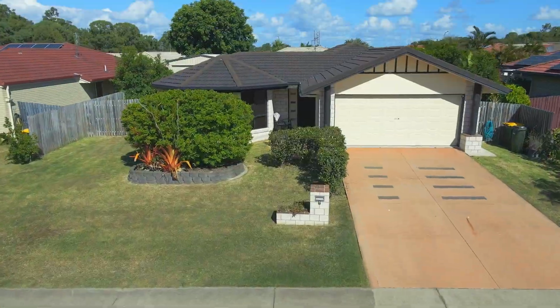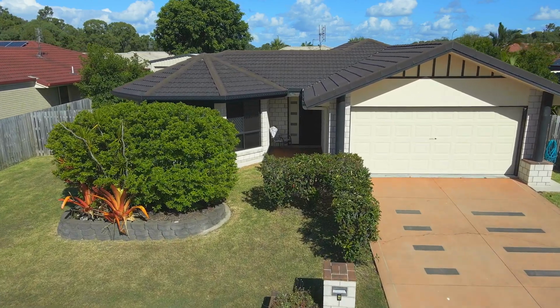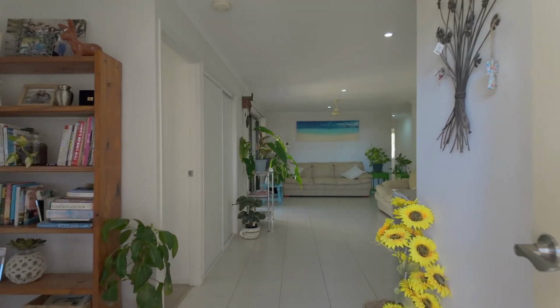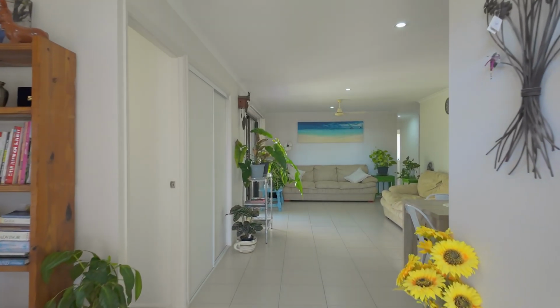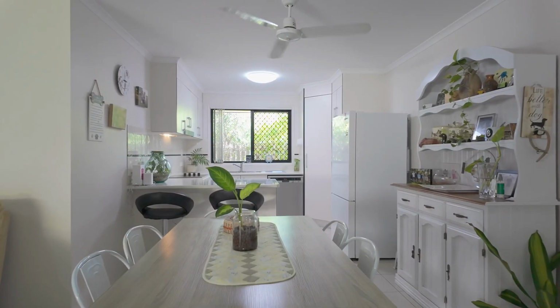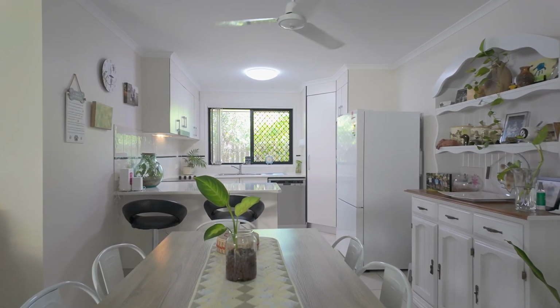Upon entering this home, you will notice the open light-filled design combined with a creative floor plan really does offer an exceptional living retreat. The open plan living and dining area with the kitchen set off to the side really does form the heart of this home.